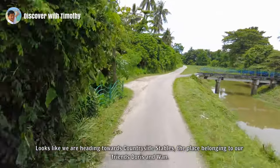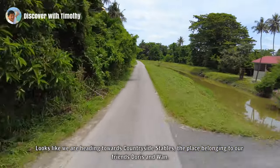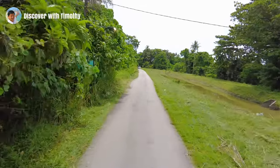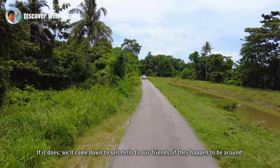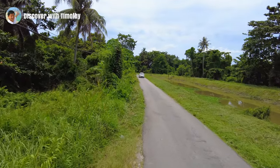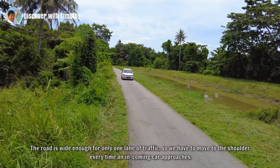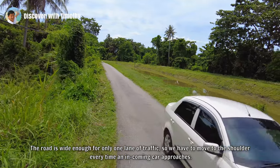Looks like we are heading towards Countryside Stables, the place belonging to our friends Doris and Juan. I'm not sure whether the tour will stop over there. If it does, we'll come down and say hello to our friends if they happen to be around. The road is wide enough for only one lane of traffic, so we have to move to the shoulder every time an incoming car approaches.